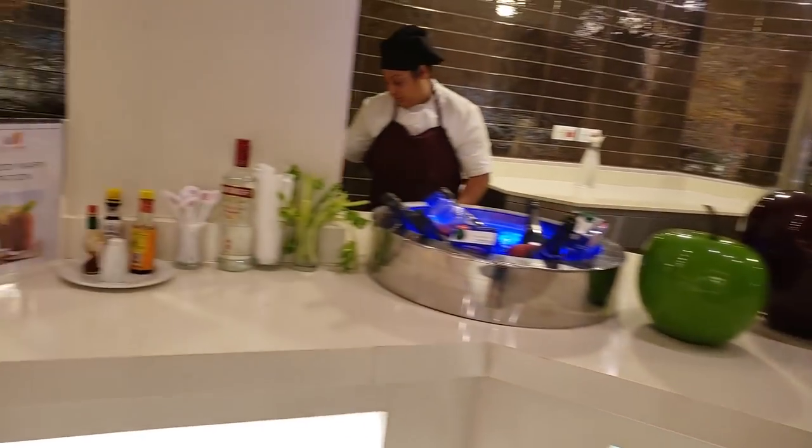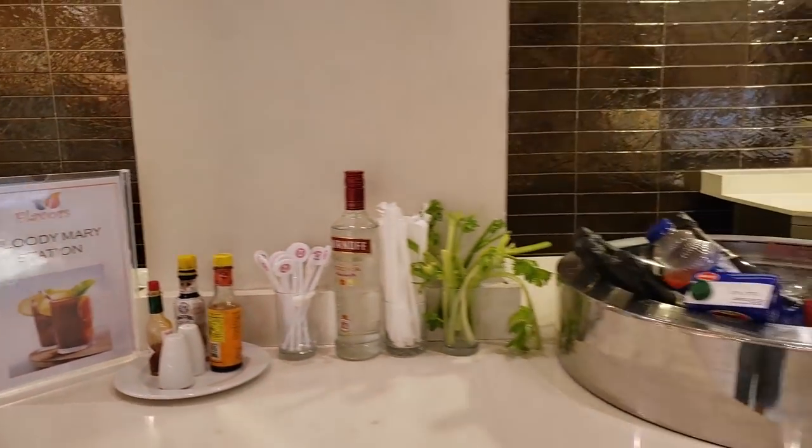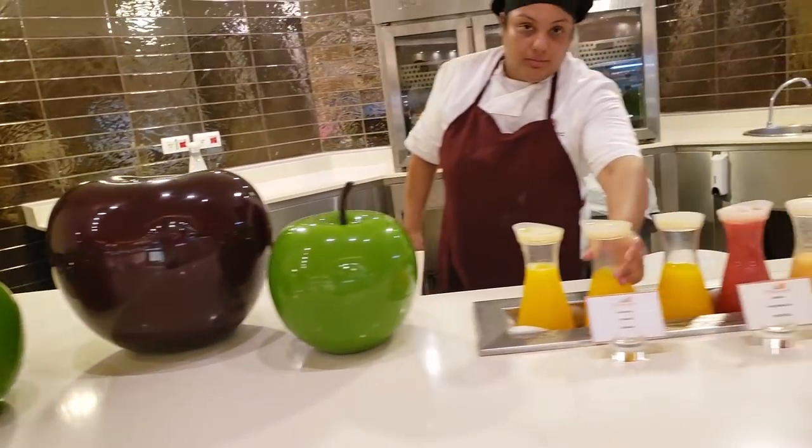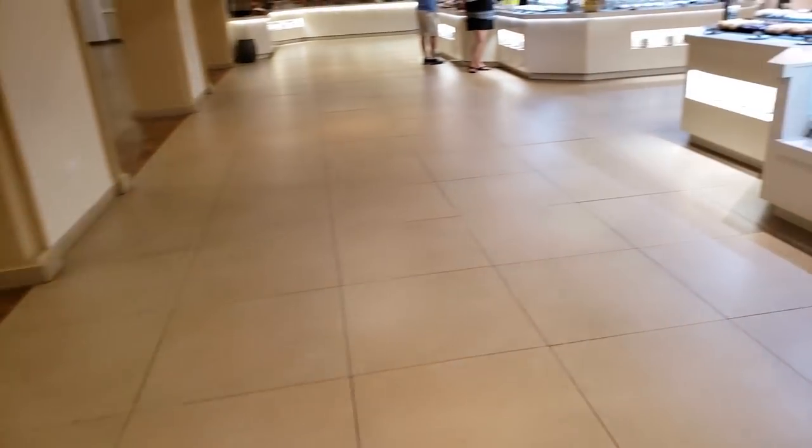Here you got a Bloody Mary station. Wake up in the morning, feeling a little bit of pain. Juice station, fruit station. Everything you guys need, pretty much you got it.